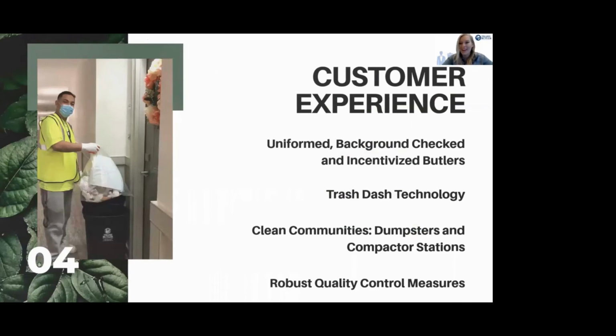So most people think they already know what doorstep trash is. I know I did before I met Trash Butler. But we truly feel that we are changing the game through enhancing the customer experience. I know when I was on that side of things, I always wanted to know, what does that experience look like? And we truly pride ourselves on this.